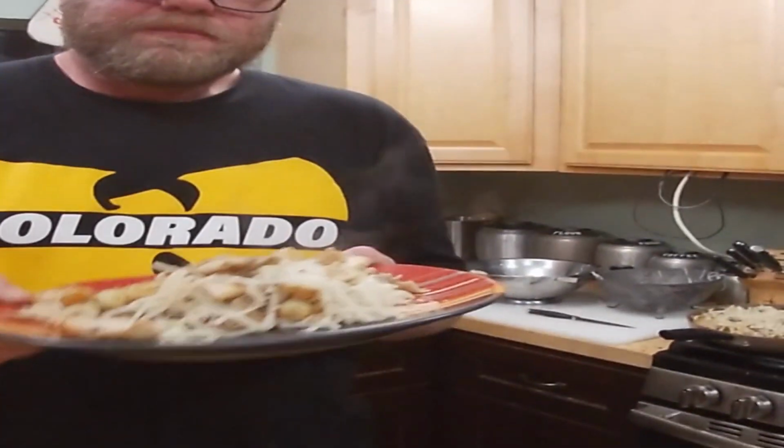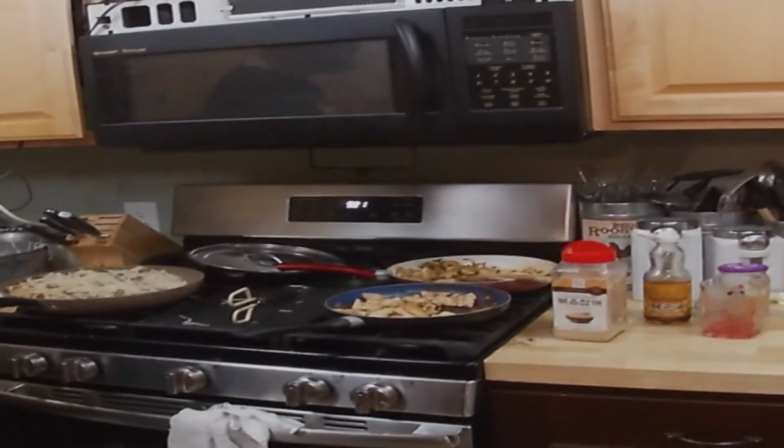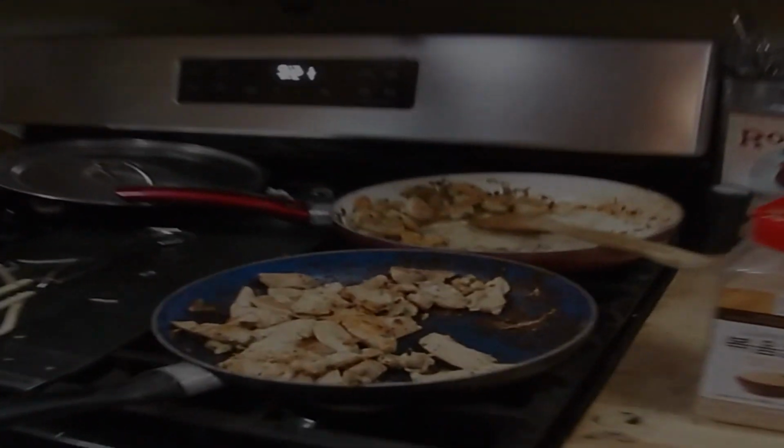And we're probably gonna have some morels here in a couple of weeks. We're gonna go back for those, and we'll see what we get out of that. But yeah, man, that's awesome. That's an awesome plate now. I'm looking forward to digging in. The aftermath.